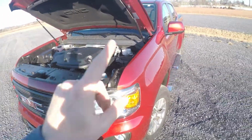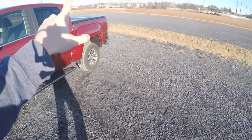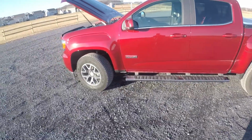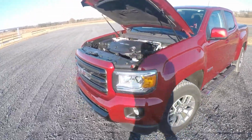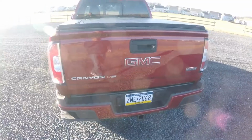But you can tow up to 7,700 pounds with this bad boy, and I think it's like 1,550 pounds of payload in the back. So yeah, it's nice power. You want to have some power to go along with your big, rugged looking truck. So yeah, that is the engine. Alright, let's go take a look at the inside.